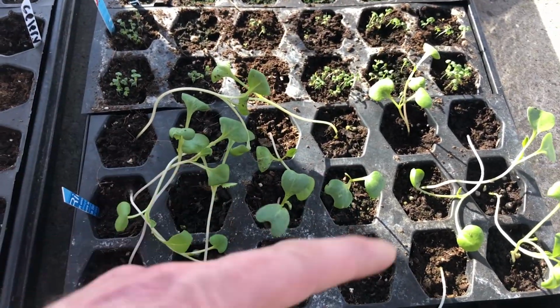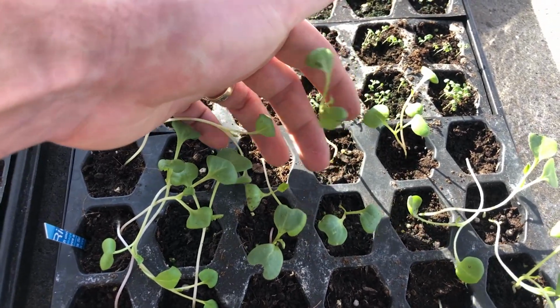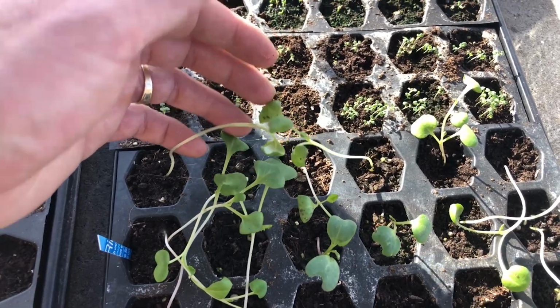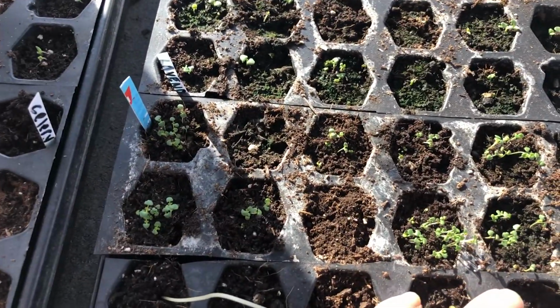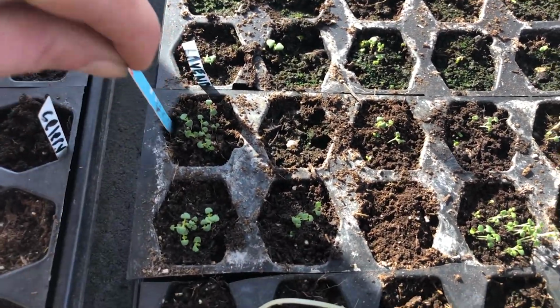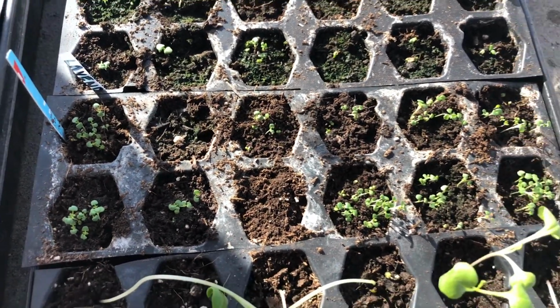We'll just have to fiddle with these and strengthen them up a little bit. Probably put a little stick in there. When it comes to transplanting time, they'll be fine. They'll have nice big thick stalks on there. This little tray right here, this is all thyme. And this was sprouted inside the house.